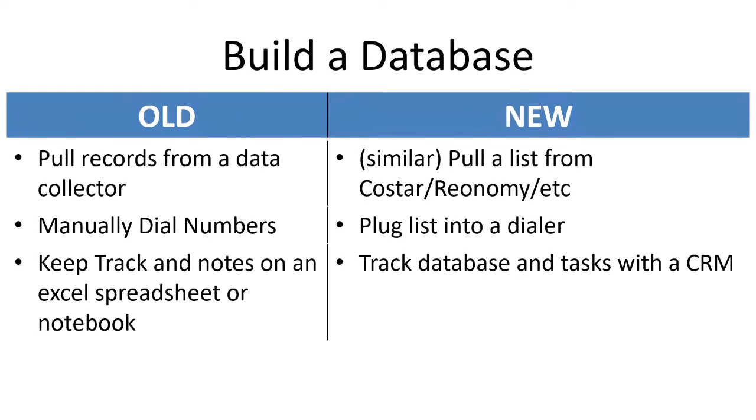That's how we kind of used to do things, right? So now there's a lot of software that you can use to manage your database, do your dials, and pull lists from. A couple things you want to be aware of is Costar, Reonomy, Prospectnow. These are 3 kind of more popular places to go in today's marketplace to pull a list from.